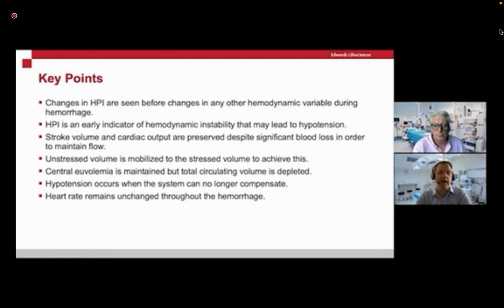So I hope what we've seen during this model of hemorrhage is that we see changes in the HPI before we see changes in any other parameter that we measure. HPI is a very, very early indicator of hemodynamic instability that may then lead to hypotension.